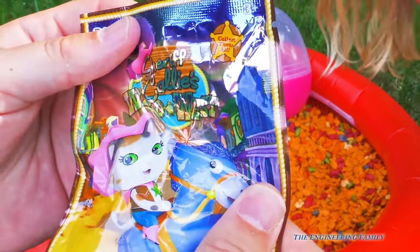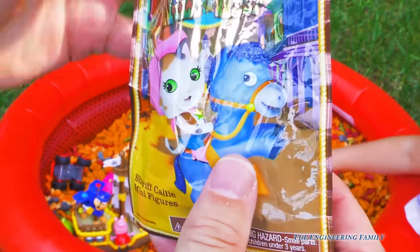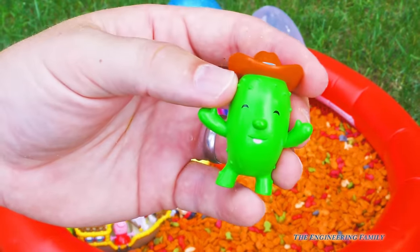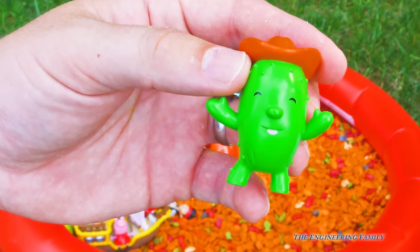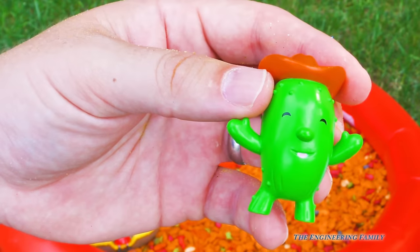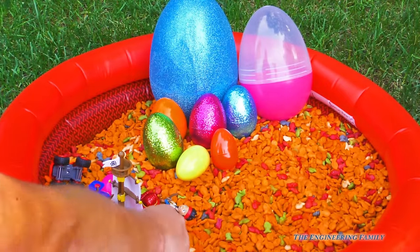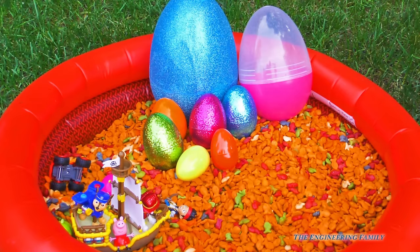All right, and we found, ooh, it's a Sheriff Mallory. Is it Mallory? Wait a minute. It says Sheriff Mallory. It says Callie. And it's yum, yum, Sparky. Toby. Is that Peck? No. What does Peck look like? He's a woodpecker. Really? His name is Toby. Well, Toby, I'm going to have you hang out right here next to all our friends. We got too many eggs.